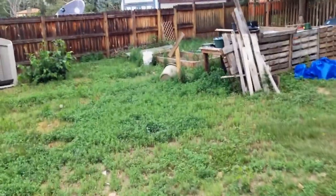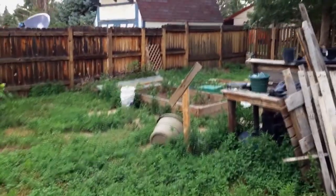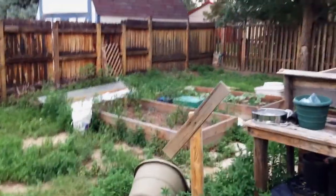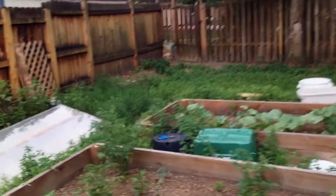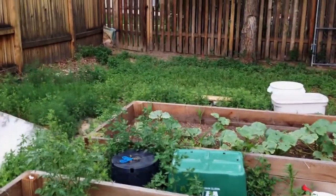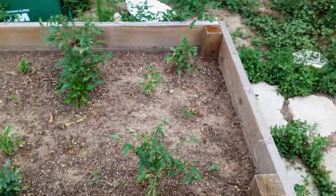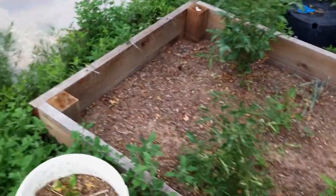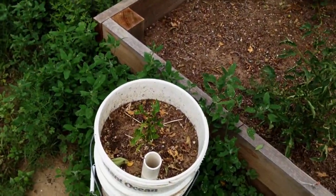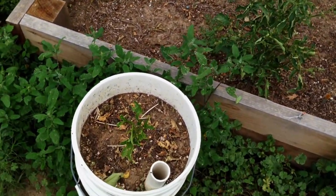And let's take a walk over to the garden, shall we? Apparently, while I was on vacation, we had some hail. But I'm going to go more in depth to it when I get over here to weed and everything. But I've got some pepper plants doing okay. I've got some tomato plants that are doing okay, I guess. My Cono de Toro Rosso in this bucket is doing pretty good.